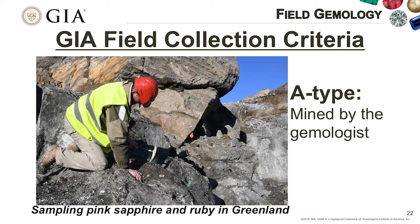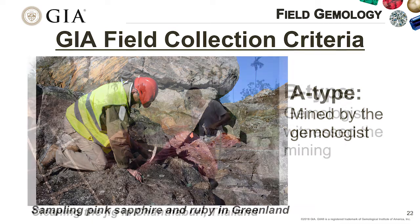So buying conditions, we give it an A-type sample when it is mined by the gemologist. So GIA sends teams into the mine, and this is sampling pink sapphire and rubies in Greenland. So we take it out of the rock ourselves. We're very sure of this origin.